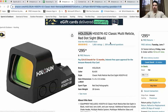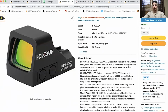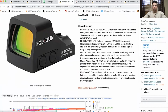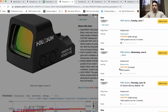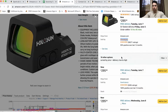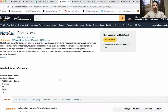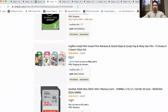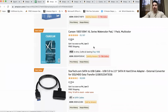Now, a lot of people, what they do is they just close out the tab from here. We're not going to do that. We are going to now go into the process of storefront stalking. So I will look and see the other sellers, and I'll just jump down the list a little bit and see, okay, are there a couple sellers maybe I can source? Here's one, here's two, here's three.